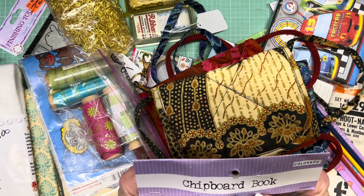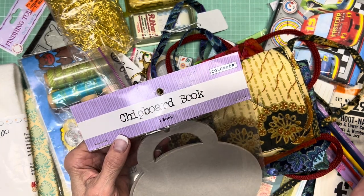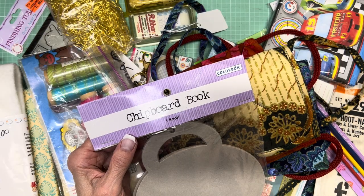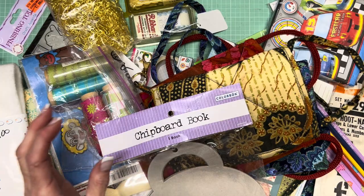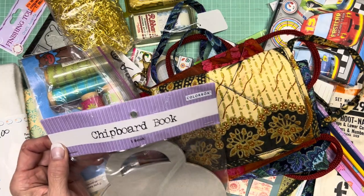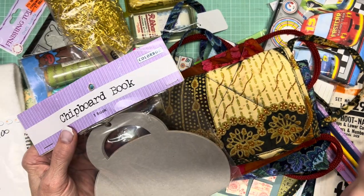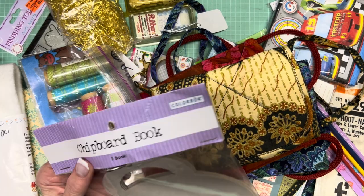I tend to like to pick up these chipboard book kits. Oh, and I have to say, maybe I did do it a bit in the store, but certainly since I got it home and took it out of the bag, I have been making myself look at country of origin. And in virtually every case, it's made in China.